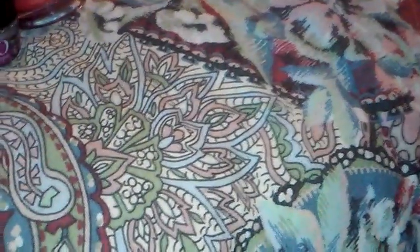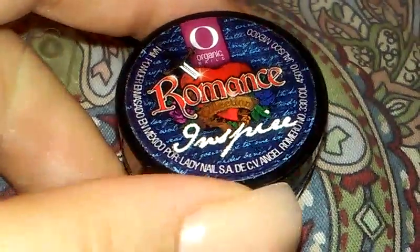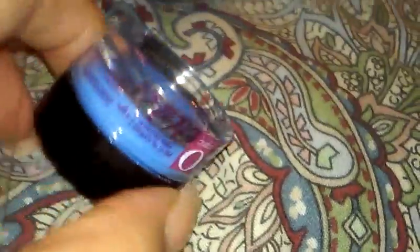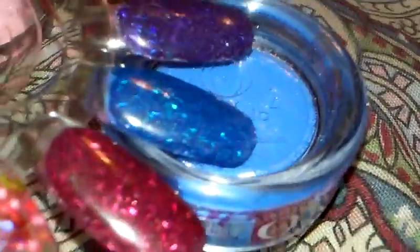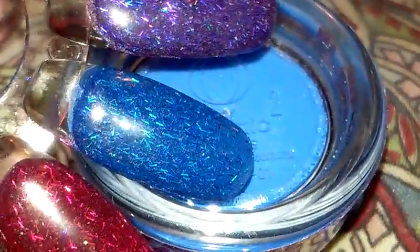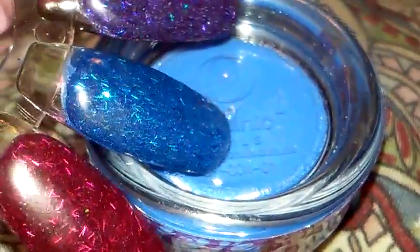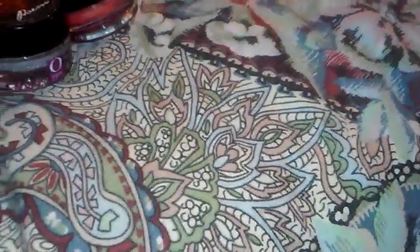The next one is Inspire. That's what it looks like in the little tub. And this is what it looks like on the nail. It looks real pretty. I love it. I love my collections.